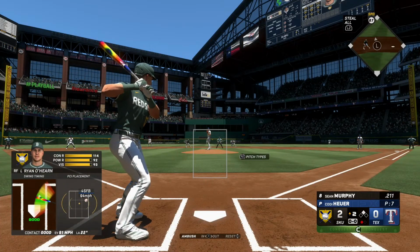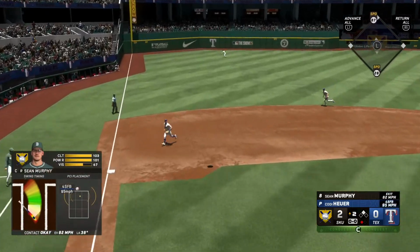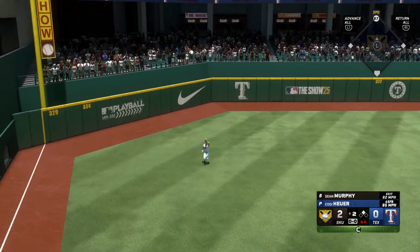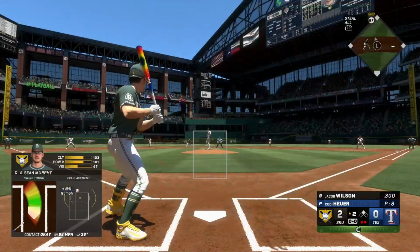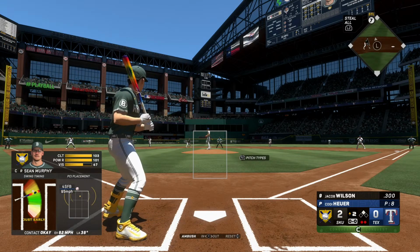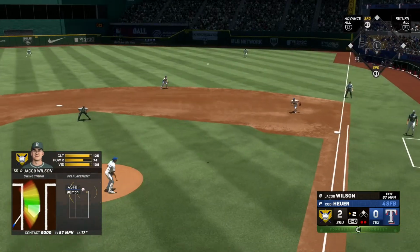So here's Murphy now. Swing and a high fly ball in the air to left field. Langford makes the grab for the second out. Just pulled off of it a little bit right there. That front shoulder coming open instead of staying closed. If he stays closed, he's going to be able to go up the middle the other way with some authority instead of a fly out to left.